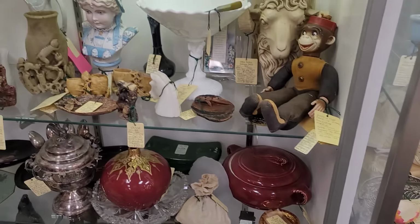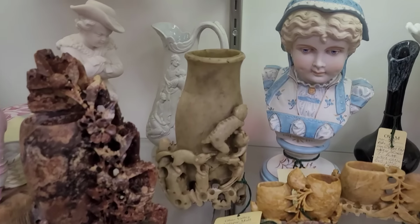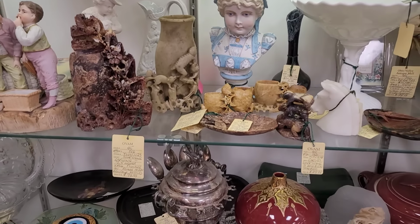It takes a while for the varnish to cure. She's cute. I like that one. Little figural bust.